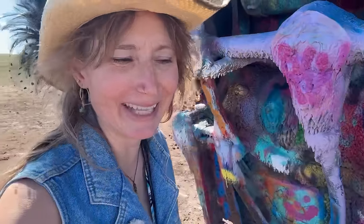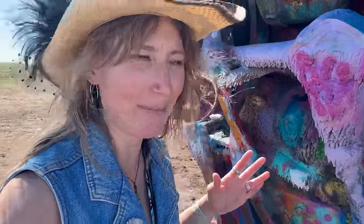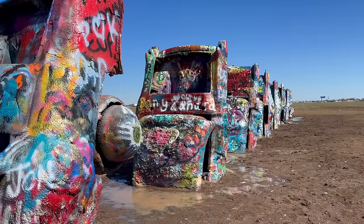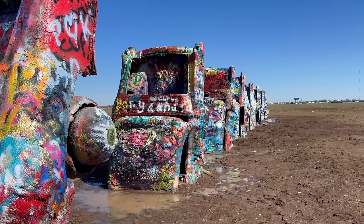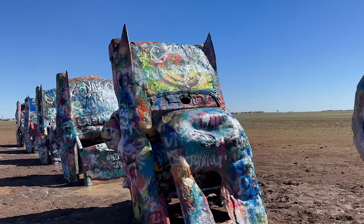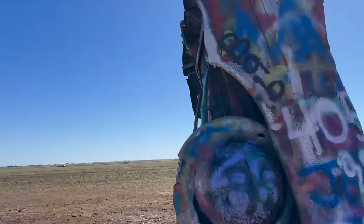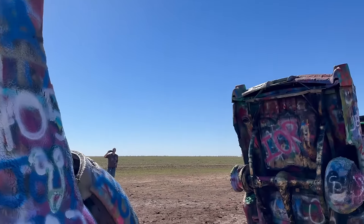Wow, it's pretty crazy how thick the paint is on here. I know occasionally they come out and basically put a clean slate on it by painting it all one color, and then people come back and tag it back up again into these rainbow Skittle-like colors. You know, they got so much paint on here, it's hard to even tell what kind of Cadillac they used to be.